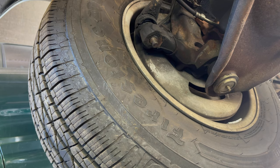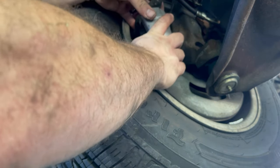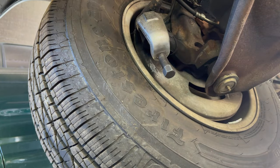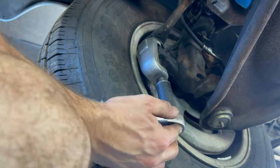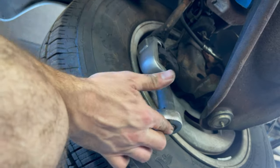So once we've got that bolt off, I use a tie rod removal tool. That's the one I use right there. You can rent them for free. It makes it way easier. You could hit this with a hammer, but I'm telling you, this saves a lot of headaches. Let me go grab my socket. And all you've got to do is tighten this up on here. You'll hear it pop and your tie rod will come right out. So it makes it really easy to remove these tie rod ends.